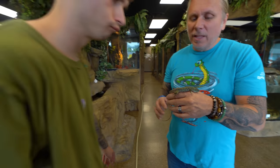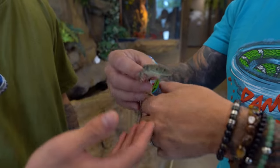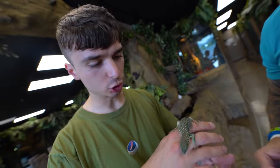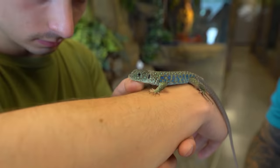Noah, I know you love lizards. What do you think? What even is this? This is what they call a jeweled lacerta. Hold it. He's just hanging out with you. I know, isn't that freaking cool? A jeweled lacerta. Look at the blue and the color on these animals. Absolutely incredible. They're kind of like miniature tegus. Really, really cool, huh? Looks like an abronia. They're definitely one in a chameleon.